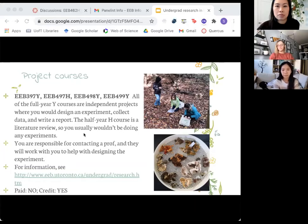Yeah, this half year, fourth year course is usually more of a literature review. It's usually not much to do with experiments, but the 397, 498, and 499 are all where you're doing independent research. And they're really fun. This is some pictures from the one that I did, where I was collecting a lot of mushrooms and then finding all of the insect eggs that were inside the mushrooms and doing some DNA sequencing.